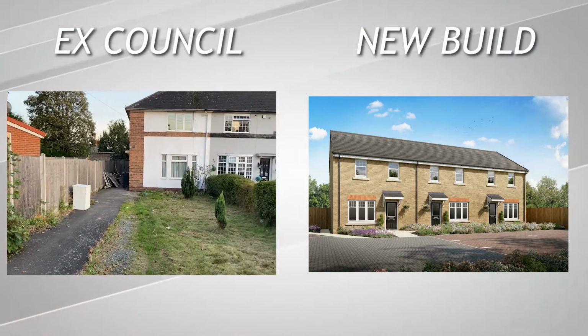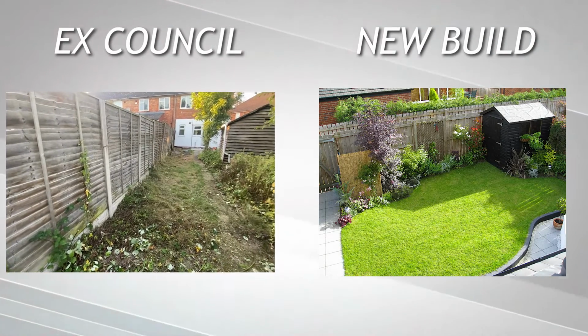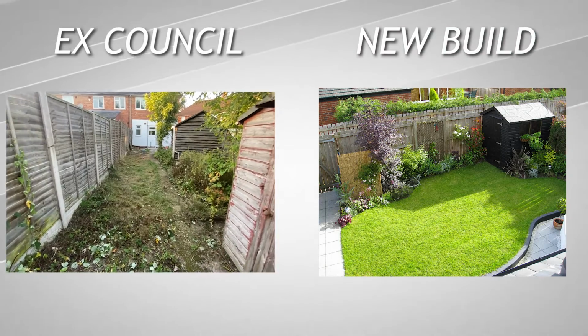As we speak, a lot more people are buying these ex-council properties, so there's not many of these properties coming to the market. So when they do come to market, there's more of a demand for them, not only because of size, but because of the history they have of being well structured.